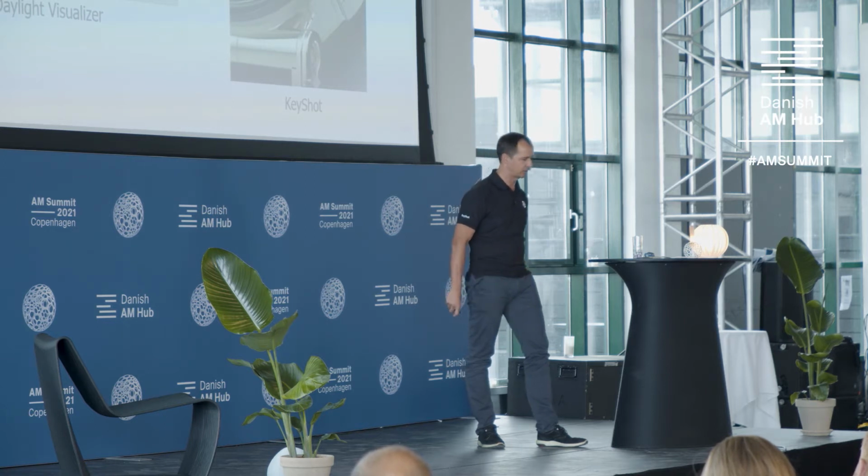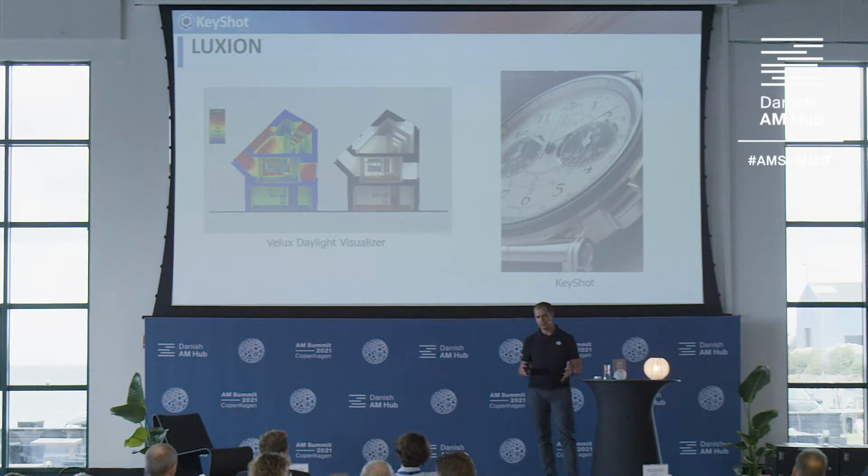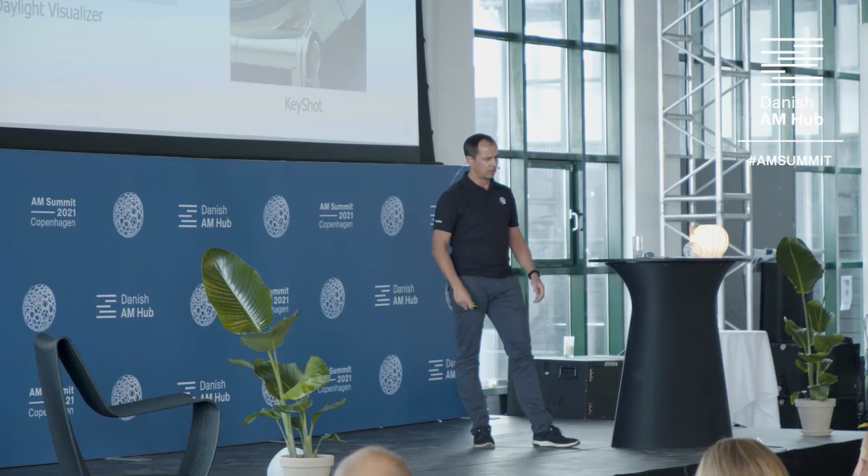You can go into the Velux homepage and download it. It's a free tool, so you can evaluate the daylight factors in a room before you sit in the window. So it's actually been used to change window configurations in buildings to optimize for daylighting conditions.